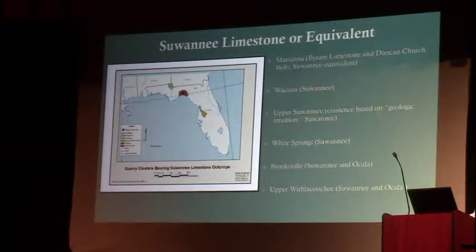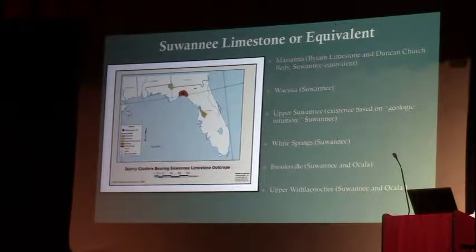In addition to that, the White Springs cluster just to the east is also a Suwannee cluster. The Brooksville cluster, that's the blue one in the middle of the state, in the central portion of the state, has Suwannee and Ocala formation materials in it. The Ocala stuff is somewhat restricted to the northern edges of the cluster. And then the Upper Withlacoochee, which is the southern one there, is also a Suwannee and Ocala cluster.